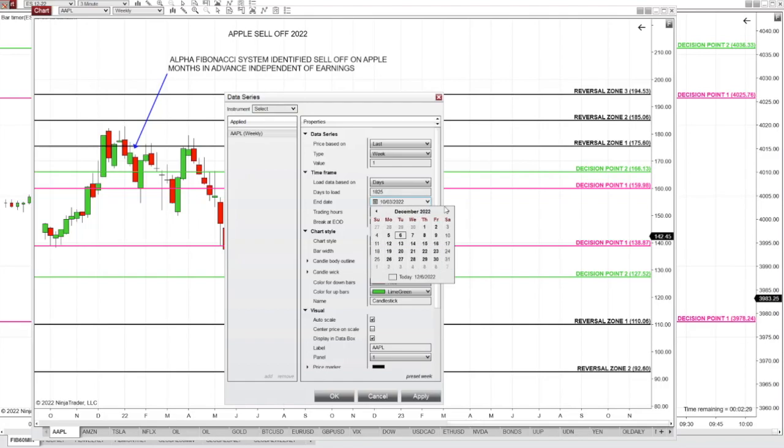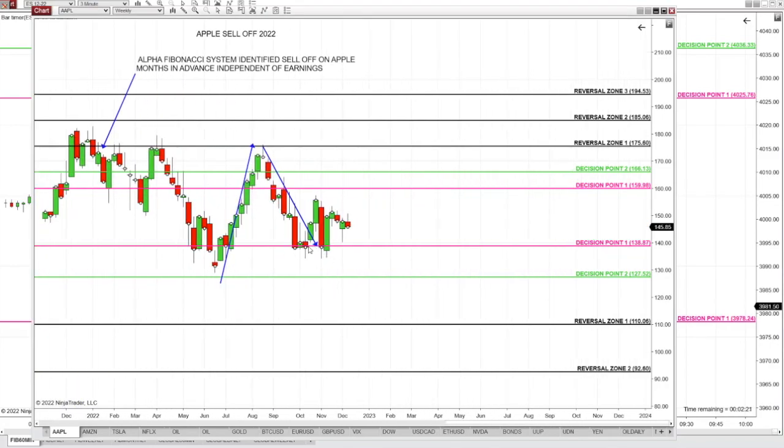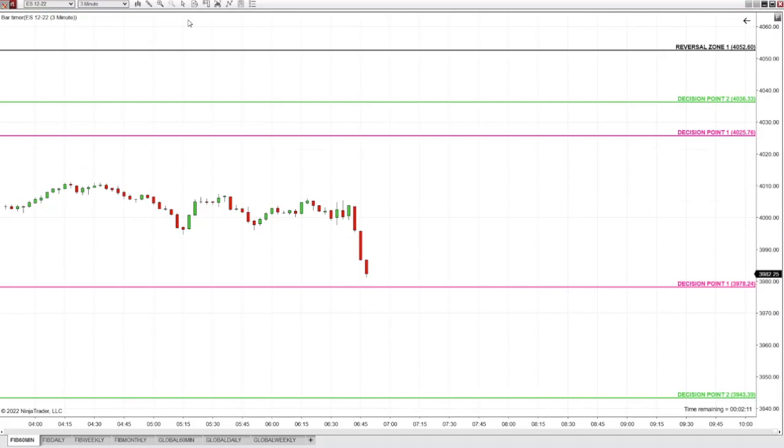For the last 2 months, buyers been stepping in on Apple doing identical thing as you witnessing on S&P this morning. But what is the problem? Buyers are weak. Did you know that? Buyers keep failing on Apple. It's identical thing. Identical price action as in front of you right now.